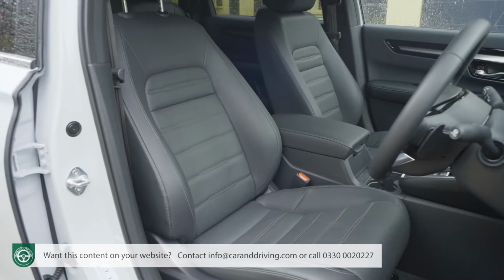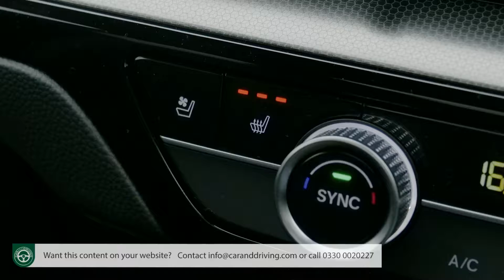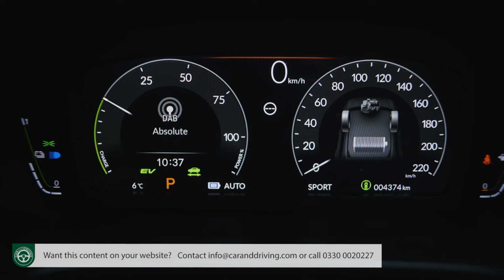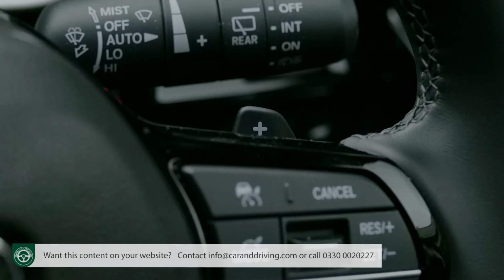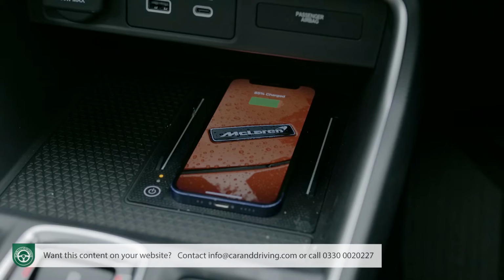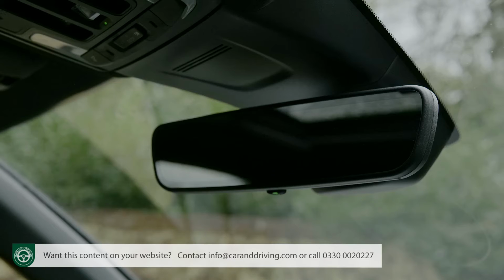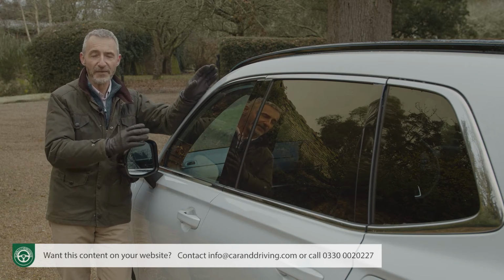Inside, expect to find leather upholstery, dual-zone climate control, a reversing camera, heated front seats with 8-way electric adjustment for the driver, and a 10.2-inch multi-info digital driver's display instrument screen. Plus, there are paddles for control of regenerative braking and deceleration. That's along with a wireless phone charger, rear vent air conditioning, and an auto-dimming rear-view mirror. Now, you don't get any sort of spare wheel with this car though.